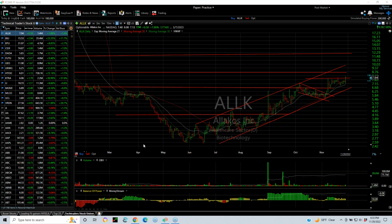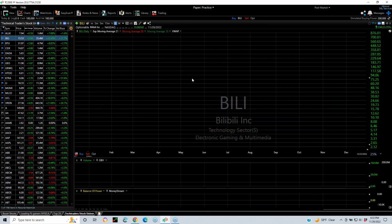ALLK was not one we traded, but I wanted to show you the chart because it's been in a beautiful uptrend since June when it traded at 2.5. It's up near 8 now, and a beautiful rising channel. Lateral resistance and target now 8 3/4, possibly 10. You can see today looked like a breakout day as volume picked up to 1.4 million.